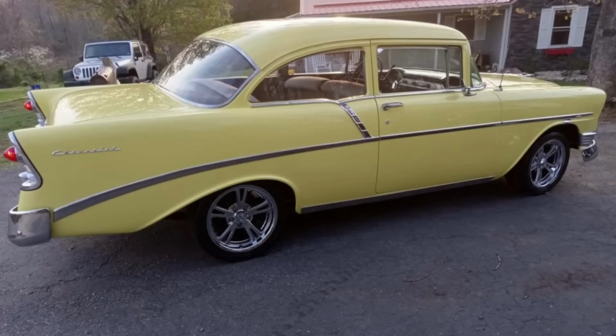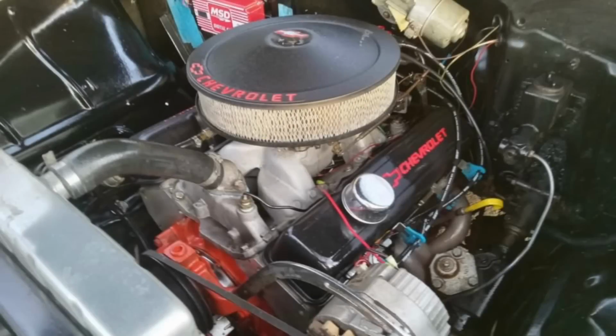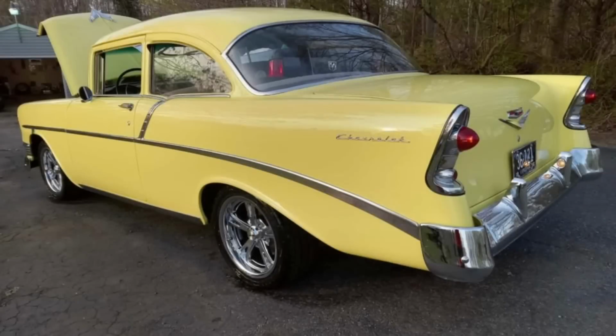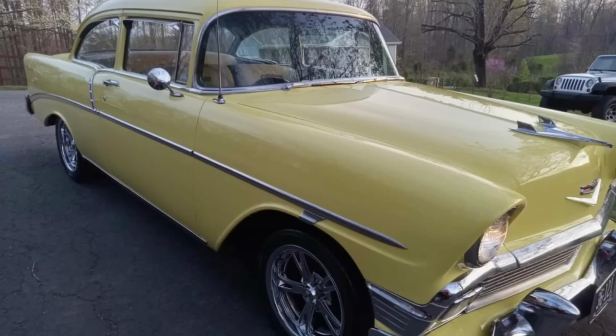It has a clean title, and the person selling the car is the second owner. The seller's description as follows: super nice 1956 Chevy 210 with a 383 Stoker engine, automatic transmission, new tires and wheels, laser straight body, slick paint in the original factory color, new interior. He may want to trade it for a 69 Camaro or a 66 or 67 Chevelle, but they must be nice.